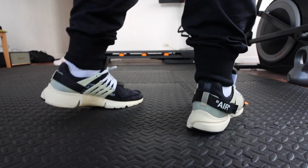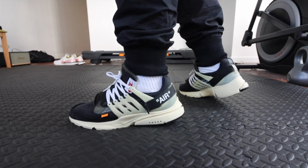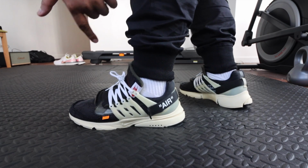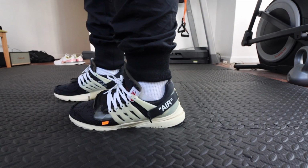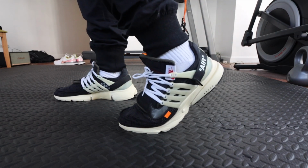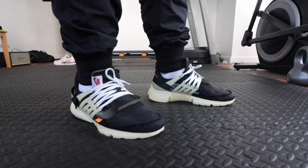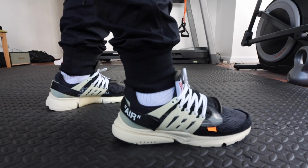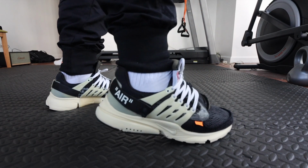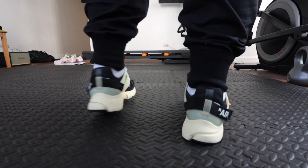Now, you guys will probably notice I don't wear the red zip tie anymore, mainly because I feel that the zip tie only works if you wear it with either the Volt or the orange laces, because if it's white and black like this, it's so much cleaner, and it isn't as distracting. All of the elements of the shoe right now are in harmony. They work together. Everything from the laces to the text of air to that orange pop along the edge with the tag, everything just works. So there's no sense, at least in my head, of putting the zip tie.